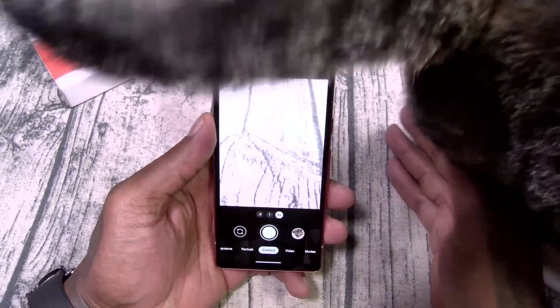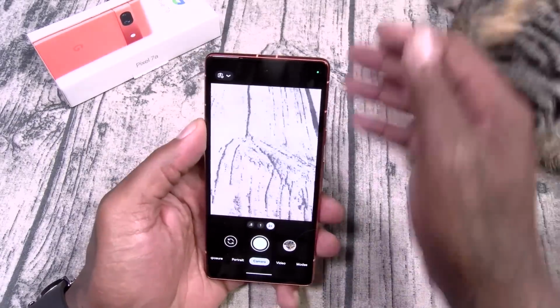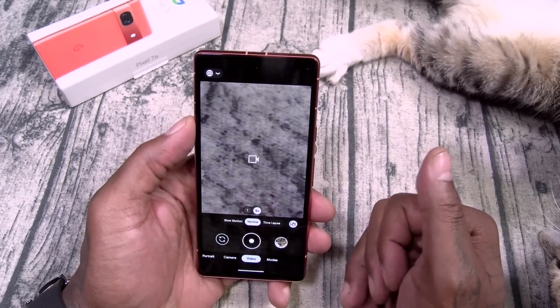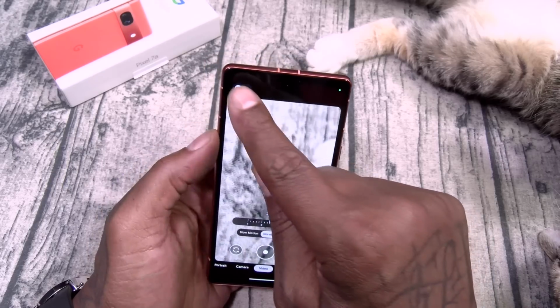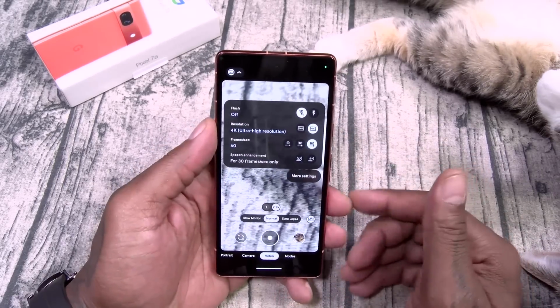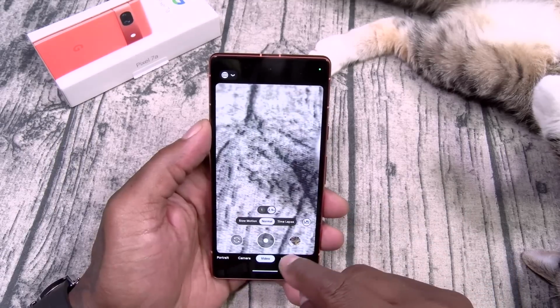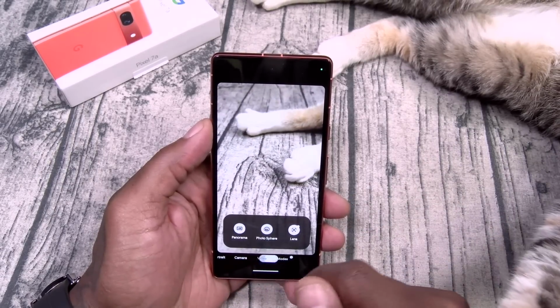You got regular photos, which you could do wide angle all the way up to 8 times zoom. Now you got video. Video you can do wide angle all the way up to 5 times zoom, and you can shoot 4K 60 frames per second. Now you can also shoot 4K on the front-facing camera. And you got a few different modes. So you got panorama, photosphere, and lens.